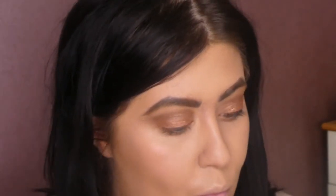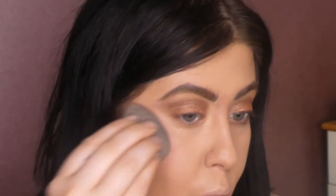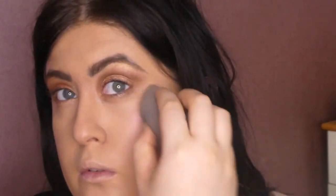Now for my favourite part, the highlighter. I'm going to take the MAC Show Gold highlighter, and I'm going to use a beauty blender because I've been obsessed with using a beauty blender to apply highlight. I just feel like it is more dramatic and it just looks so good. I love this colour. It's like a pink goldy shimmery colour.